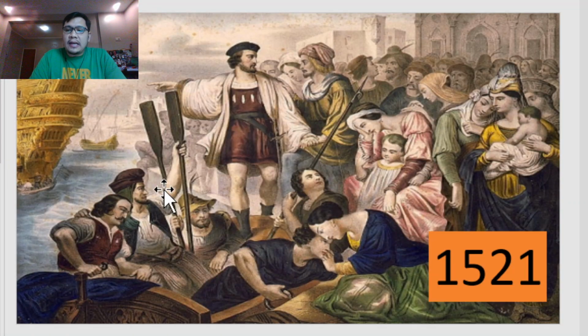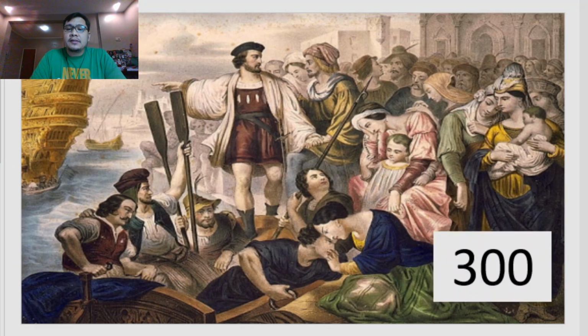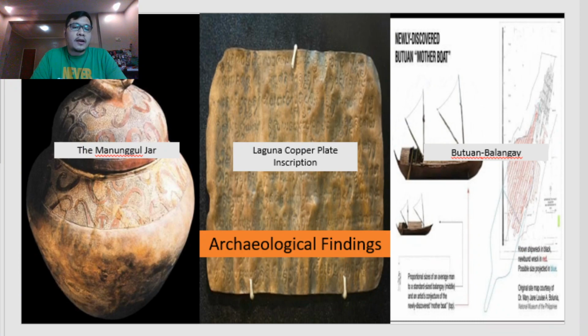So I have here a picture and a specific date, a specific year, which is 1521, because we have been under the influence of the Spaniard or the Spanish colonization for more or less 300 years. If we have been under the Spanish colonization for 300 years, they have made a great impact to our culture, tradition, who we are as a Filipino, what we are as a country. So they have impacted us the most compared to Americans, Japanese colonization.